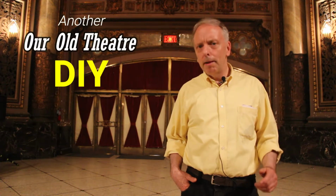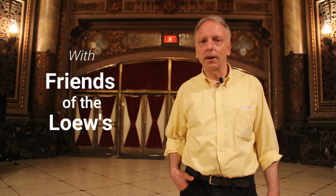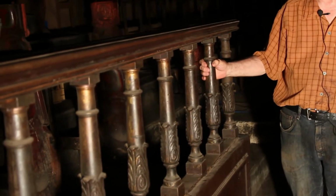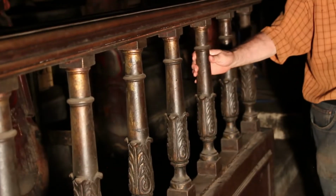Last summer, maybe you saw this video about some of the Friends of the Loew's volunteer work going on at the Loew's Jersey Theater. I'm Tom Taylor, and I'm here in the mid-balcony of the Loew's Jersey Theater. And right here is a railing and a series of posts, original to the theater. The original stain and the original paint is here.